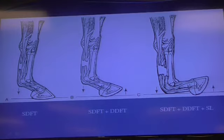Alright, so just another way of looking at it. Superficial just drops the fetlock. Superficial plus deep drops the fetlock plus the toe goes up. And if everything's cut, your leg is on the ground.